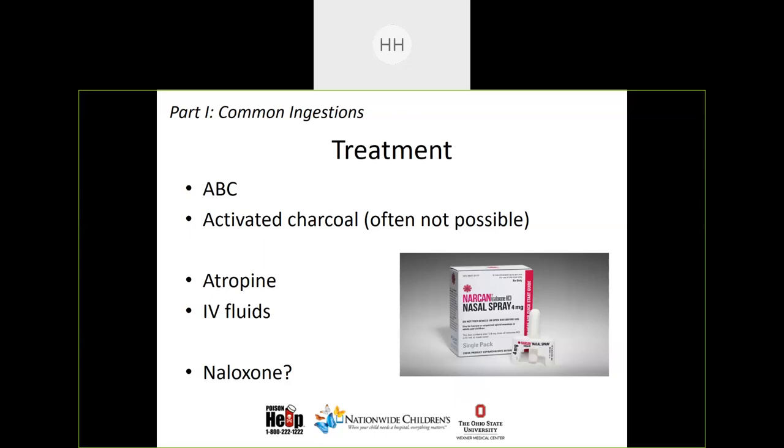You may be familiar that there are case reports and case series of naloxone providing positive responses to clonidine toxicity. That probably started because clonidine toxicity looks so much like opioid toxicity. If you're going to try this, you probably need to use pretty large doses, so 2 up to 10 milligrams of Narcan in a pediatric-sized patient.